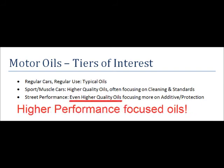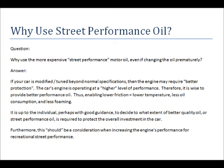Street performance cars, anything that has an engine that's been modified, that's going to be operating at higher revs, RPMs, generating a lot more heat, friction, and foam, are really going to need special formulations in terms of additives and protection. I just gave you a little bit of an answer as to why use the more expensive street performance motor oil, even if changing the oil prematurely.